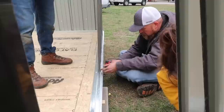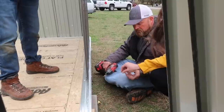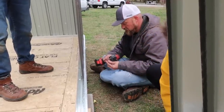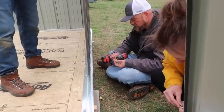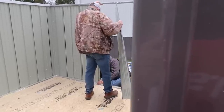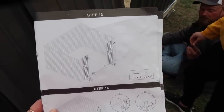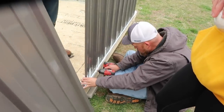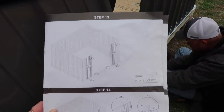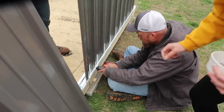Most of the shed was relatively easy to put together. There were some parts that were a bit complicated. The instructions are mostly illustrations, pictures that you look at, which tell you which parts to put together. There's not a lot of written instructions. So a few of the parts were a little difficult to figure out. It took us a few minutes. We had to look at it closely to make sure we were doing it correctly.